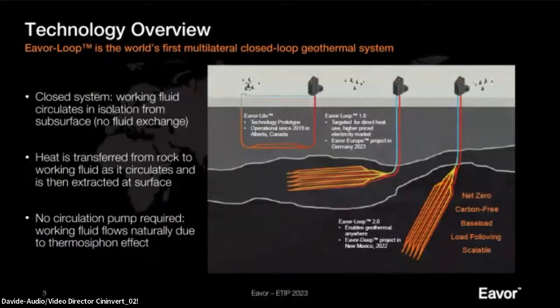And then we drill out a radiator section. So we have multilateral, we call them legs, that move out sort of following along each other in a certain distance. And then we intersect at the toes. These are drilled open hole, but we seal them with a proprietary technology called rock pipe, which prevents any transmission of fluid in or out of the reservoir.